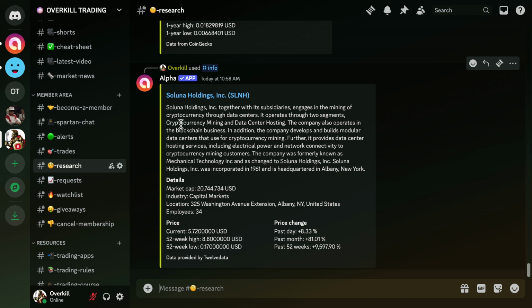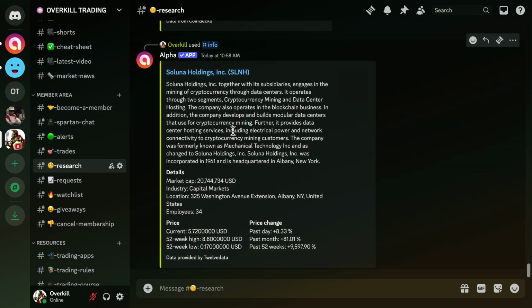Let's check it out. Soluna Holdings, together with its subsidiaries, engages in the mining of cryptocurrency through data centers. It operates through 2 segments, cryptocurrency mining and data center hosting. The company also operates in blockchain business. In addition, the company develops and builds modular data centers that use cryptocurrency mining. Further, it provides data center hosting centers, including electrical power and network connectivity to cryptocurrency mining customers. The company was formerly known as Mechanical Technology Inc. and has changed to Soluna Holdings. Soluna Holdings Inc. was incorporated in 1961 and headquartered in Albany, New York.